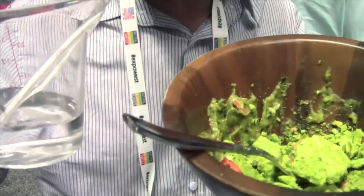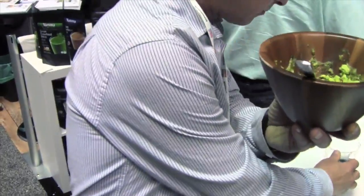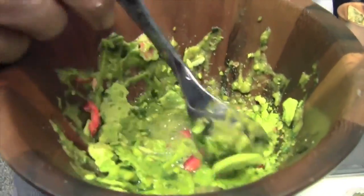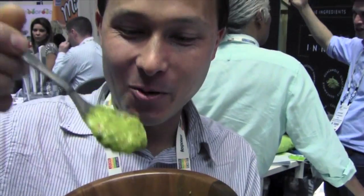So check it out, we got just a little bit of water here, we're gonna pour that in. And we're gonna go ahead and just mix this up. So check it out. Here's that fresh guacamole, just like you smash your own avocados.